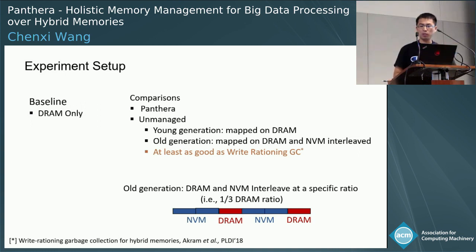For the experiment setup, the applications running on DRAM only are used as the baseline. And we compare Panthera with the unmanaged version. For the unmanaged version, its young generation is mapped on DRAM, like a regular GC does, and its old generation is mapped on DRAM and NVM in an interleaving way, like the picture shows. The picture shows NVM and DRAM interleaving at a 1/3 DRAM ratio, and we use different DRAM ratios in our experiments. The performance of the unmanaged version is at least as good as the regular GC.